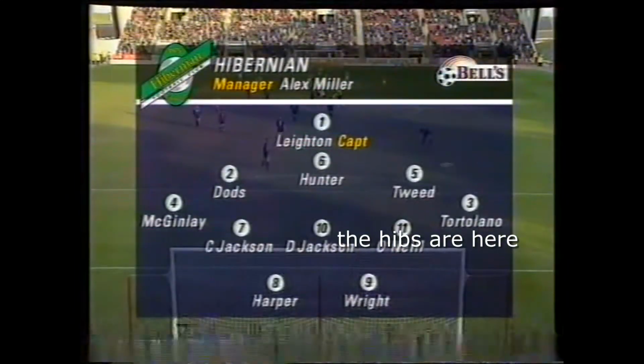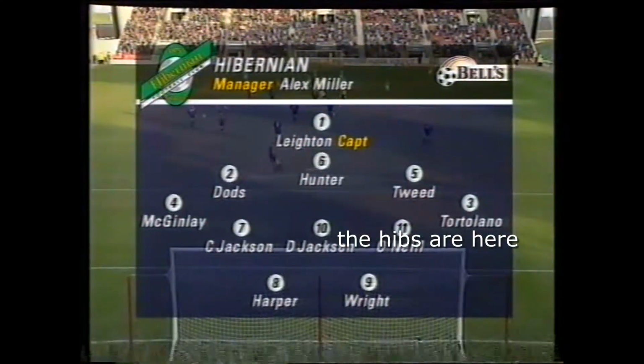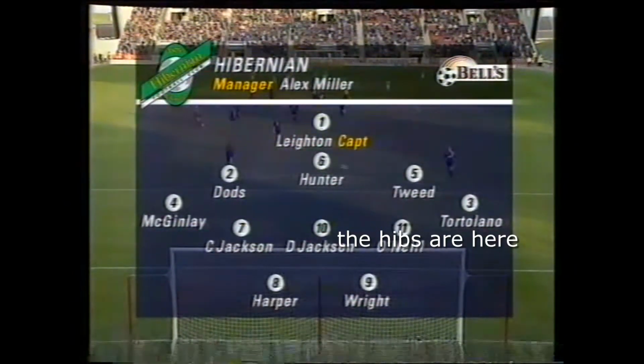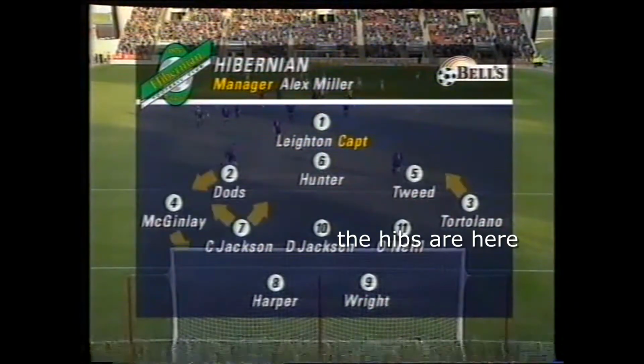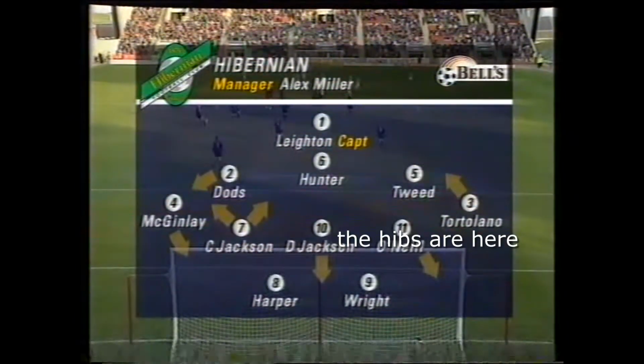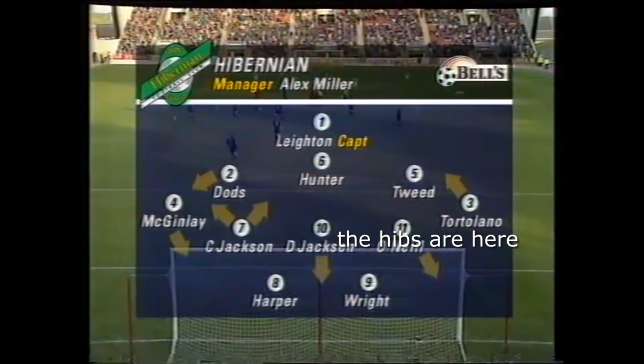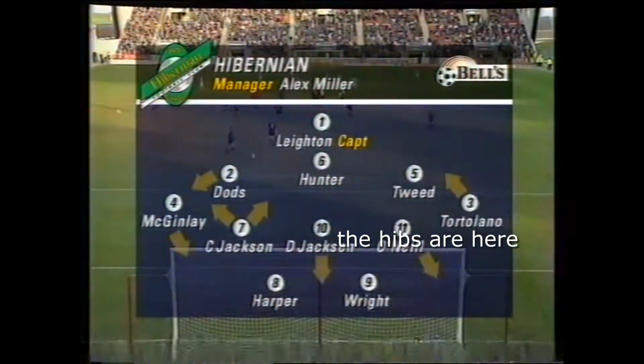Hibs bring back Chris Jackson at the expense of Kevin McAllister, and that's the only change from the side which beat Kilmarnock 2-0 last week. Manager Alec Miller has switched to a 3-5-2 formation this season, with Dodds, Tweed and Hunter at the back, and a powerful central midfield trio of McGinley, Darren Jackson and O'Neill providing a major goal threat.